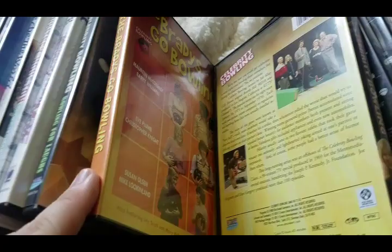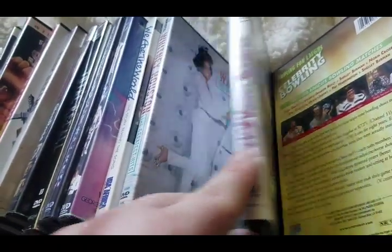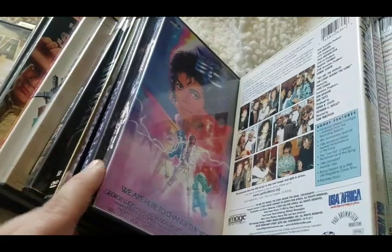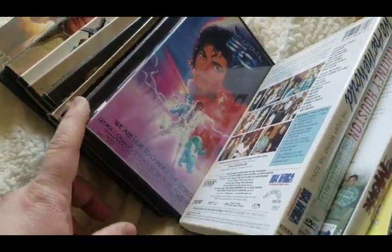The Brady's Go Bowling, Bowling for Laughs Celebrity Bowling, Kentucky Fried Movie, Whitney Houston, The Greatest Hits, We Are the World, The Story Behind the Voice, Captain EO, a bootleg DVD I picked up at a Steel City Con years ago.